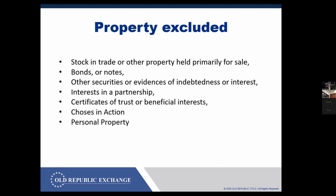Excluded from a 1031 exchange, any stock in trade or other property held primarily for sale. What is held primarily for sale? I'm often the bearer of bad news when I get a phone call from a house flipper. Flips typically do not qualify for 1031 tax treatment because they're held primarily for sale as opposed to primarily for investment. So the idea, the intent is to get in there, fix it up, and get it back out onto the market as quickly as possible. So that again is held primarily for sale and does not qualify for an exchange.